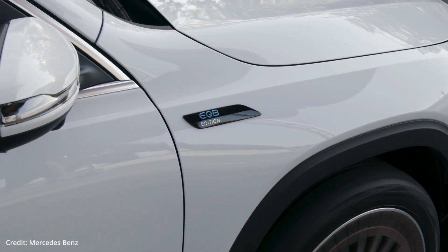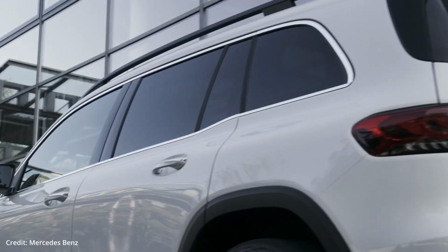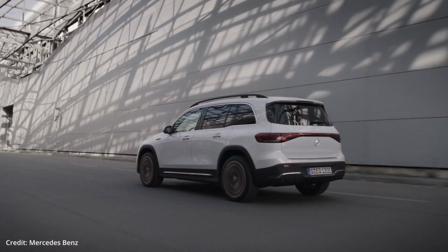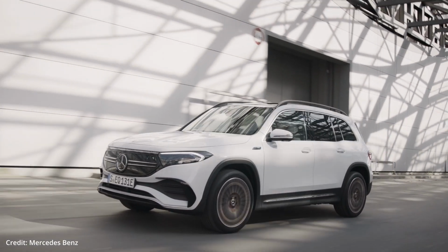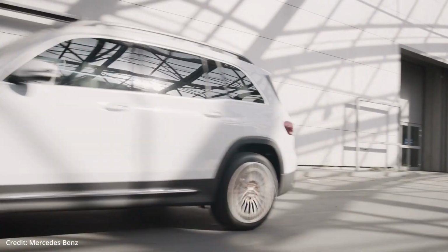And while European prices always differ a bit from US prices, or what we would expect here in North America, starting at 55,000 euros, removing the 19% VAT and then converting to US dollars, the Mercedes-Benz EQB would start at around $50,000 US. And that's for the all-wheel drive version. The German automaker did say that they plan to make a rear-wheel drive version available later.